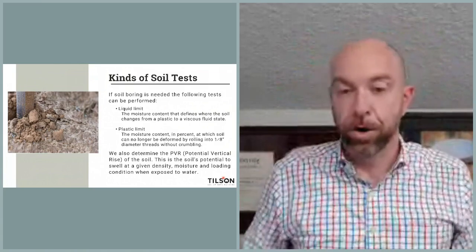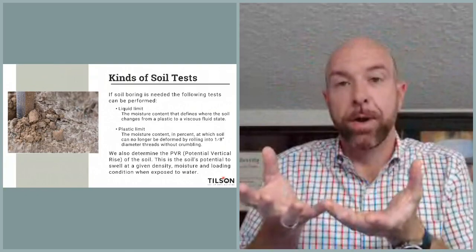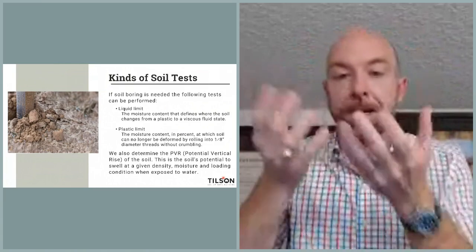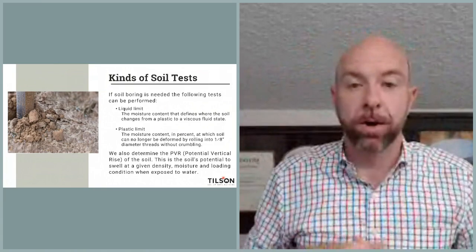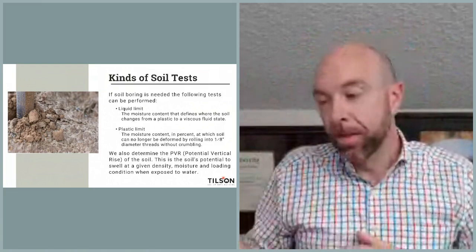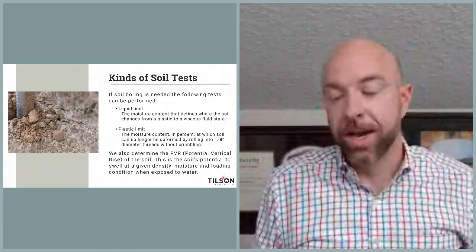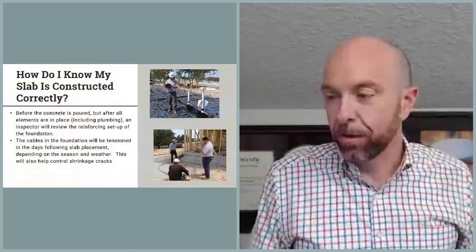Then there's also the potential vertical rise, which is exactly what it says it is. How much, if exposed to excess moisture, how much could this type of soil potentially rise? Because you can lift the house with excess water if the drainage isn't done properly. So those are all things that our engineer and we consider before we design a foundation, or when we're designing a foundation.